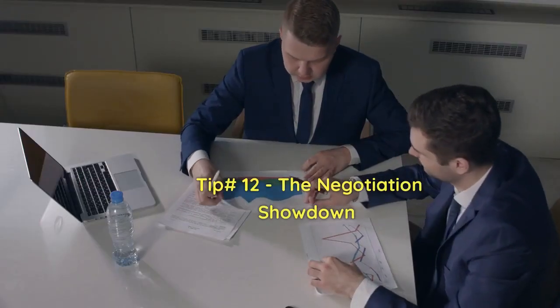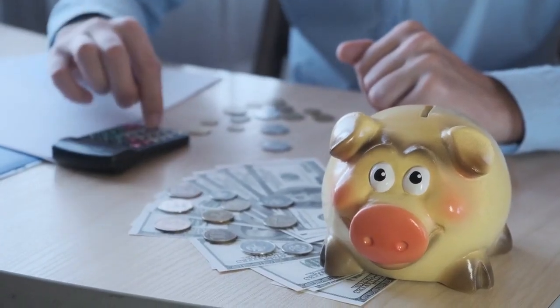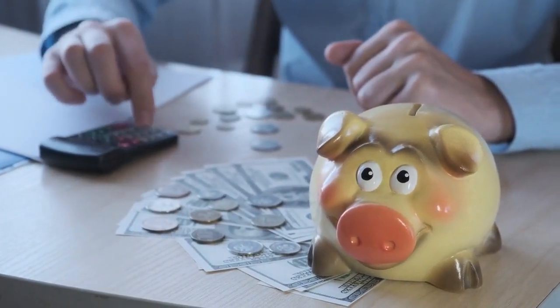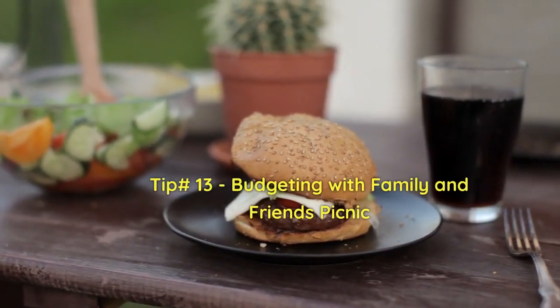Tip number 12, the negotiation showdown. Negotiate with service providers to unlock secret deals and savings, saving you money. You can negotiate with your internet provider, cell phone company, or even your insurance company to get better rates or discounts.